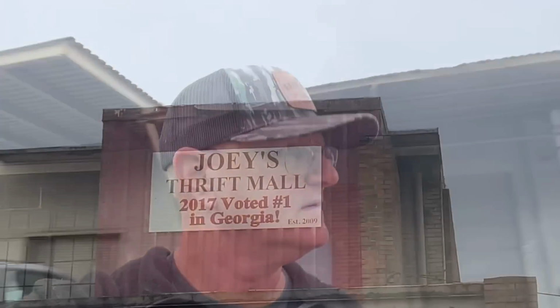It's a rainy day in Georgia, but it ain't gonna stop me from knife hunting. Okay, we are at Joey's Thrift Mall in Columbus, Georgia. Making sure I got my keys in my truck. And we are good to go. We're fixing to go in here and see if they got any knives.